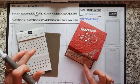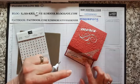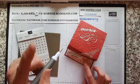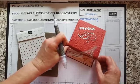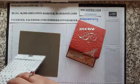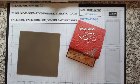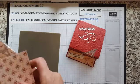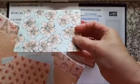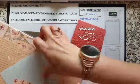But I love that paper. The Parisian Blossom specialty designer series paper was $14.50, and it's now on sale for $11.60, and it has some really pretty champagne foil throughout. So I can show you some of those designs too while I'm standing right here. But see all those foil accents in that? I don't know if you can see them very well. There you go. The glare from my window here.